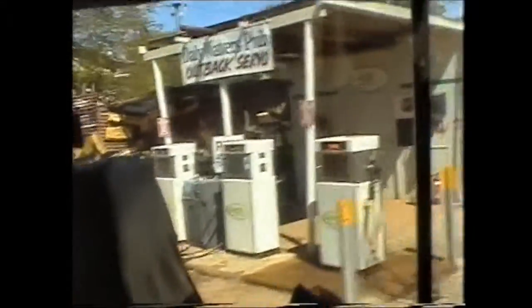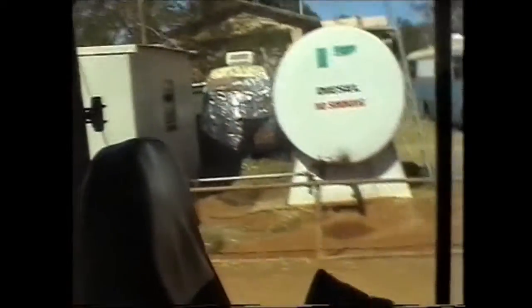That's what we call petrol stations in Australia, servos. If you want some, you just go into the bar. It's really quite simple. On the left we have, you can see this little white building. This is what we call dongas in Australia. So it's just got a bed in it. The bus is bigger than one of those rooms. So it's not very large.